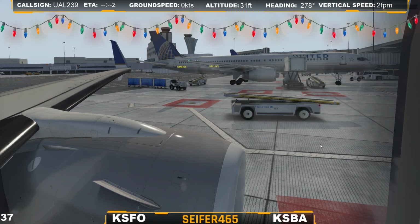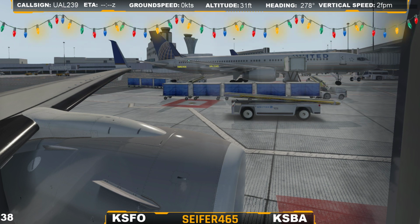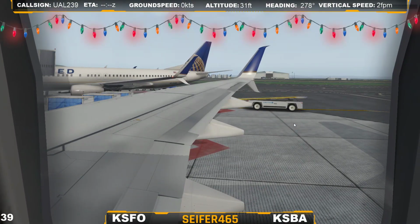Captain has turned on the fasten seatbelt sign. We do ask that all passengers take your seat at this time and please fasten your seatbelt. Just as a reminder, we cannot leave the gate until all carrying items are properly put away, all overhead bins are closed, and all passengers are seated.